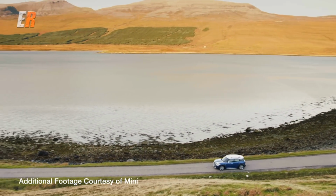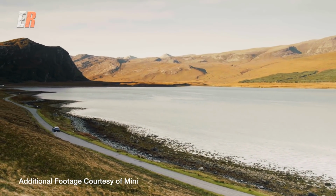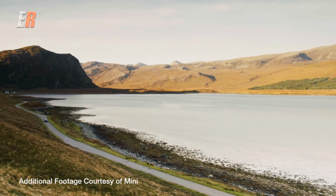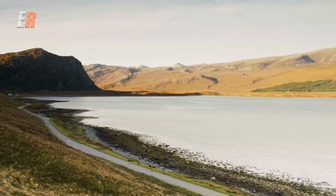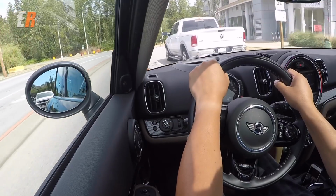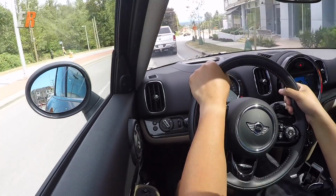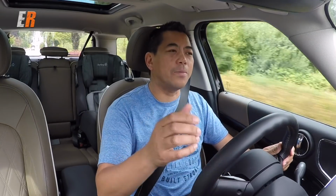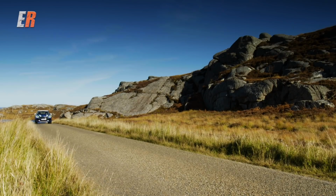There are 3 versions of the Countryman. There is the Cooper S that we're driving right now, and the JCW, which is a John Cooper Works. They all have different power plants. The Cooper has a 1.5 liter 4-cylinder. It puts out 134 horsepower. The Cooper S gets a 2-liter twin-power turbo engine putting out 189 horsepower, so a pretty big jump. And then, of course, the top-of-the-line JCW also has a 2-liter twin-power turbo. That one puts out 228 horsepower.